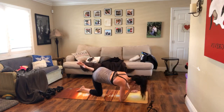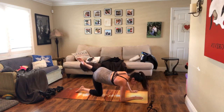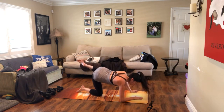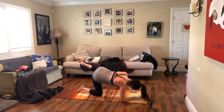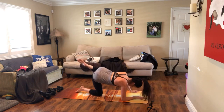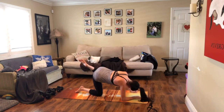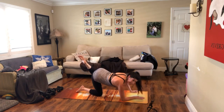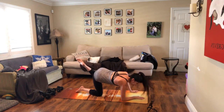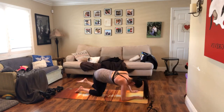Draw those abs in, guys. We're here for 30 more seconds, and then we're gonna go into the other side for booty blasters. Going all the way around those glutes. I know it's burning, but it hurts so good. All the way. Deep breaths. We're here for 10 more seconds, guys. You're doing great. We're here for 5, 4, 3, 2, right knee down.